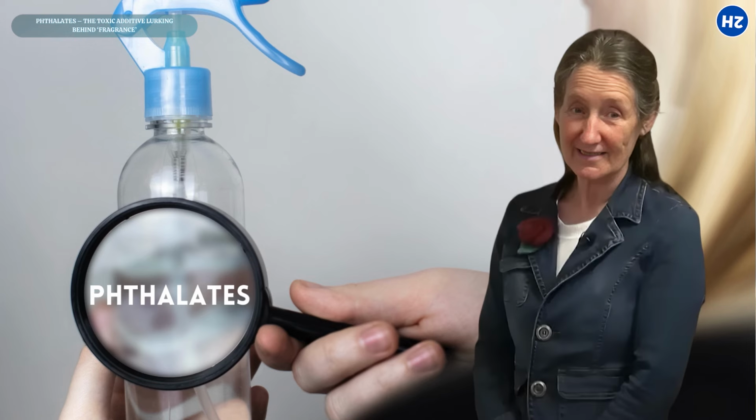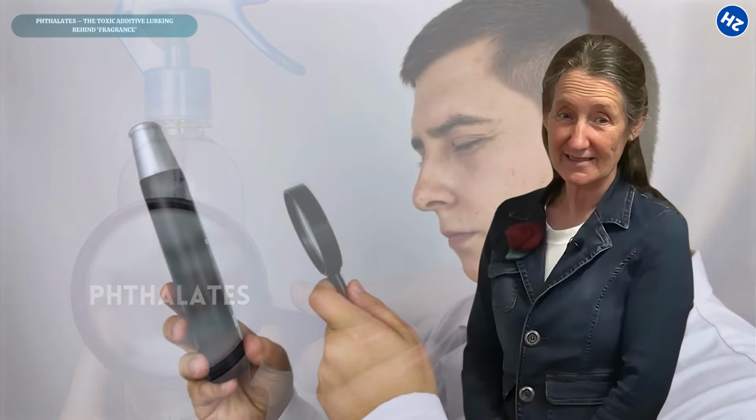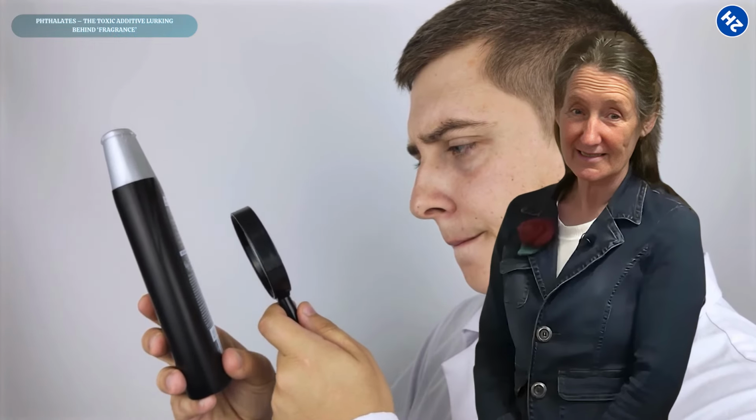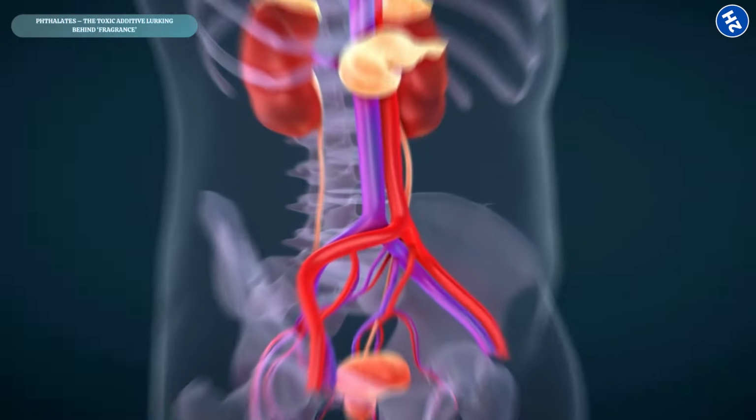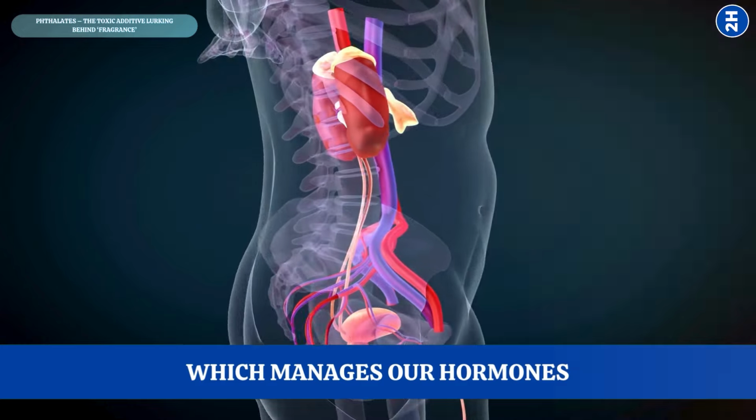Barbara O'Neill raises important concerns about phthalates, which are chemicals often hidden under the term fragrance on product labels. These chemicals can disrupt the endocrine system, which manages our hormones.